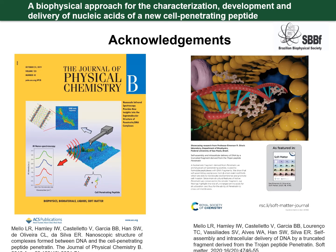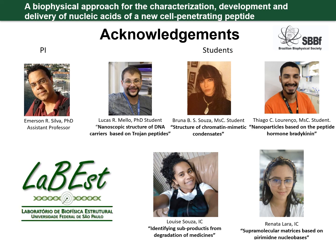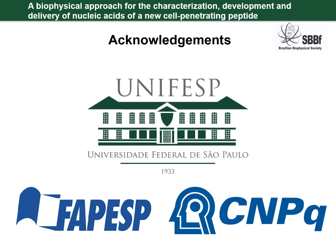Both penetratin and Q7 resulted in publications, respectively a cover article in the JPCB and a back cover in Soft Matter. I would like to thank my PI, Emerson Rodrigo da Silva, and all the team of LabEst from Unifesp. We'd also like to thank the University Unifesp and the funding agencies FAPESP and CNPq for funding this work.